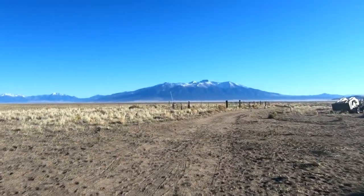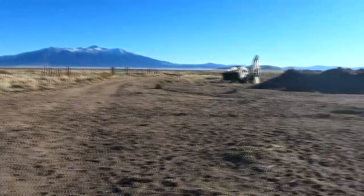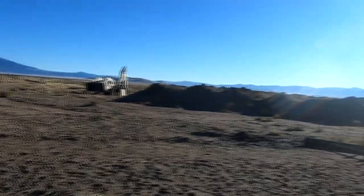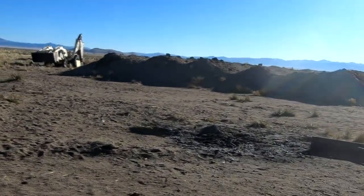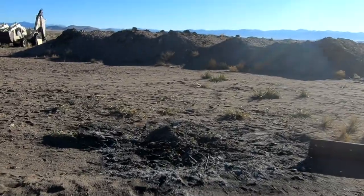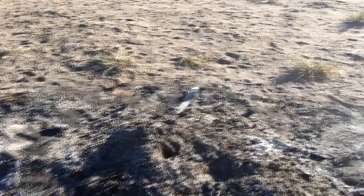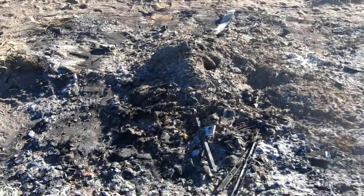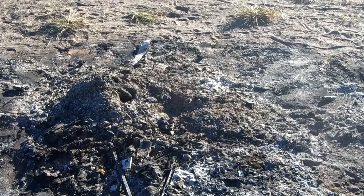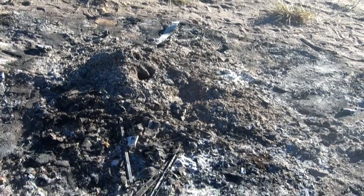Oh, it was a beautifully calm night all night. No wind this morning. So nice. I better enjoy this while I can because I know the spring winds are coming. They're going to be brutal. Here's our pile. I think it's still smoldering under there. Yeah, I can see some red. But always amazed at how efficient fire is for reducing mass.